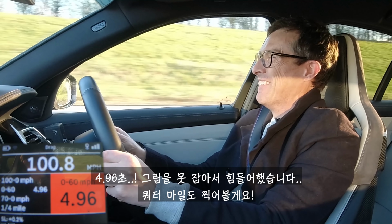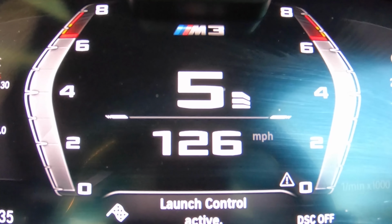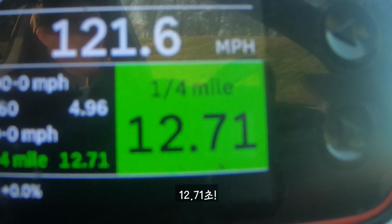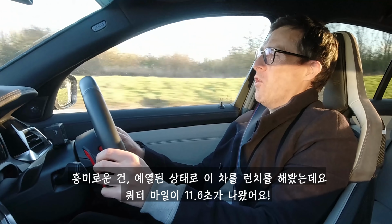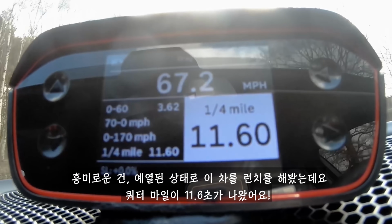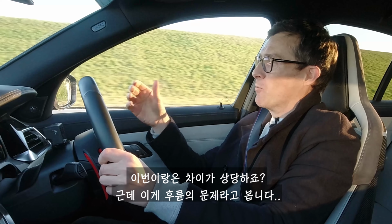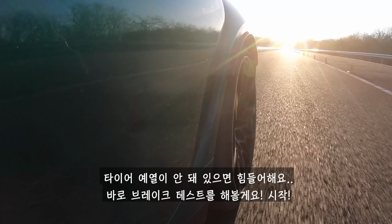Let's do the quarter mile. What's it going to do, quarter mile? 12.71. Interestingly, with warm tyres, I've actually launched this thing and it's done a quarter mile in 11.6 seconds. Much better than that, but there we go. That's the problem with rear-wheel drive. Unless your tyres are warm, you struggle.